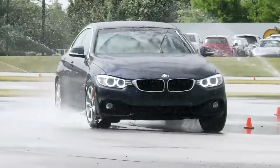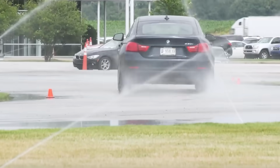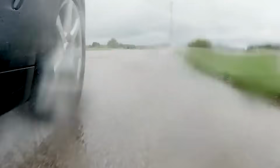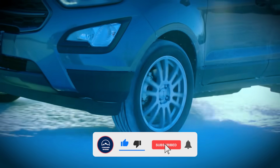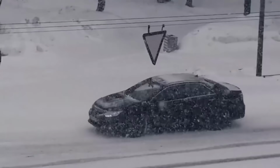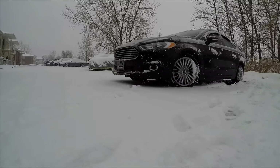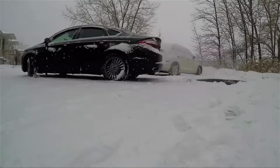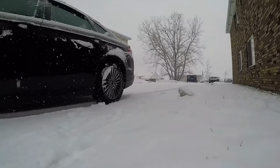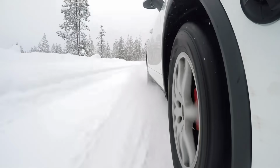When I tested them in wet conditions, they were equally impressive. The tires cut through puddles without losing grip, making them one of the best options for rainy climates. What really set these tires apart was their performance in the snow. With the 3-peak mountain snowflake rating, they handled light and moderate snow better than any other tire I had tested up to this point. I drove on icy roads, and while they weren't quite as good as dedicated winter tires, they came surprisingly close. The only downside was the road noise.